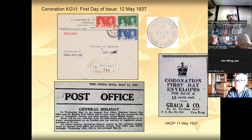And you can actually see this is the arrival cancellation. So actually you can see it was a general holiday on the day of issue. It says here, Wednesday, May 12th, General Post Office, Kowloon Central Post Office, and all branches of post office will be open from 7:30 a.m. to noon for the sales of the coronation stamps and other business except money order. So clearly, it's not a full post office business that will be available. It's basically the post office open for stamp collectors buying the stamps.